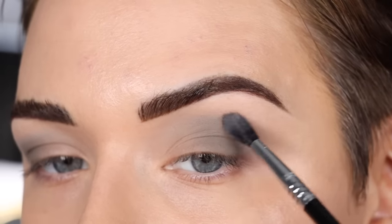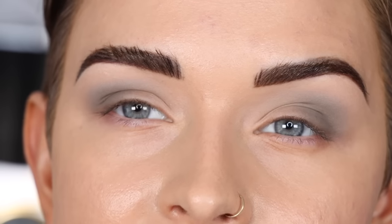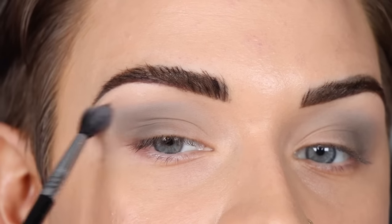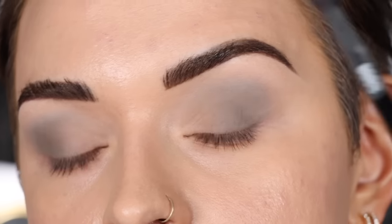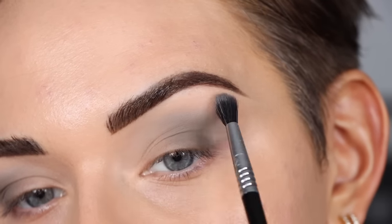The nice thing about these videos too is sometimes I don't realize how long an eye look actually takes me. So right now I'm at 10 minutes solid and I'm already done with most of the blending for this look. So that's pretty cool.